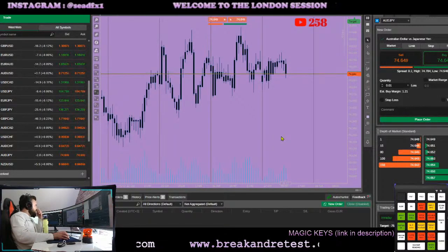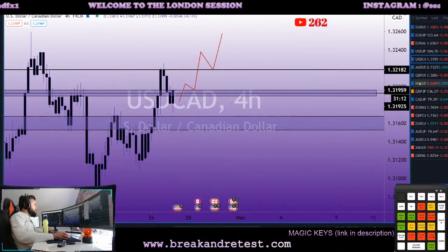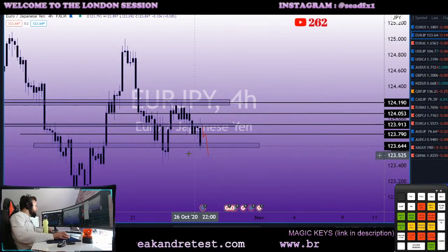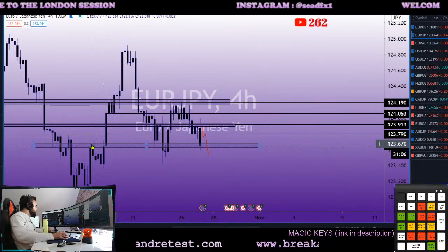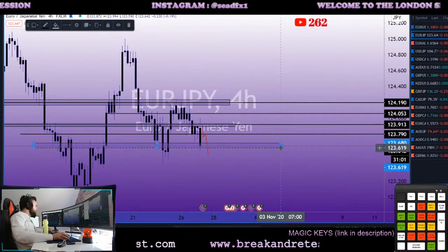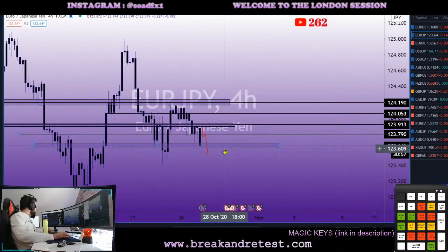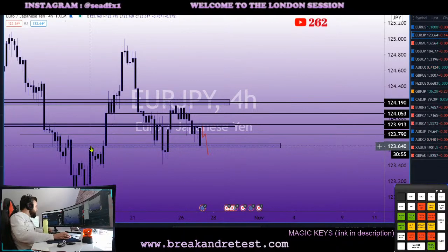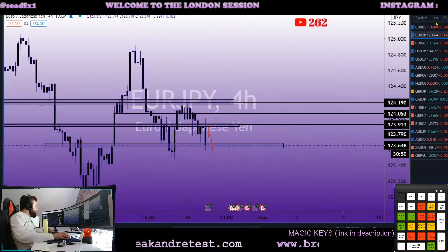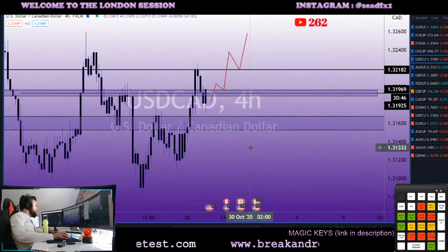I have also a zone at EJ at 123,700 ish. Yeah, around here, the same thing. This was the target for the break and retest of this zone, which we didn't get a chance to enter. Then we got straight to this next zone. We're gonna see how it's gonna close. But right now, I think my favorite is gonna be USD Cad here.